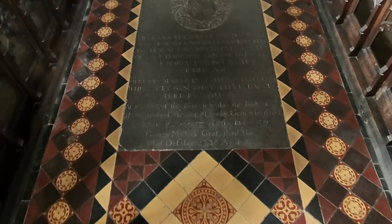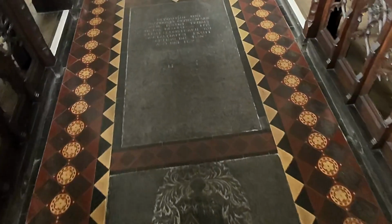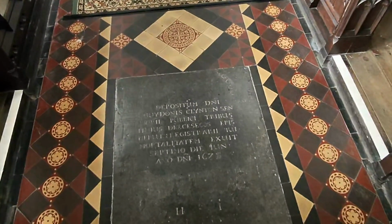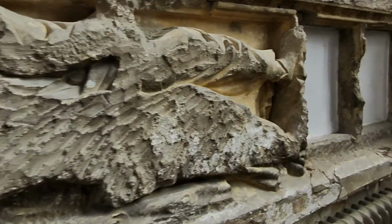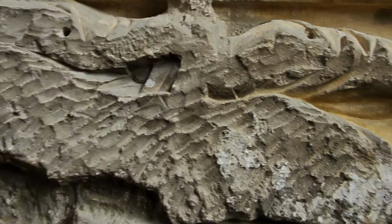And down here, I noticed these on the way in, and there's a couple of old grave slabs. And when I say old, 1708 there, and this one at the back, 1675, so yeah, quite old and Latin. The amount of work that went into erasing these things to make the walls flat is quite spectacular. And look at that, poor old guy. I wonder who he was.